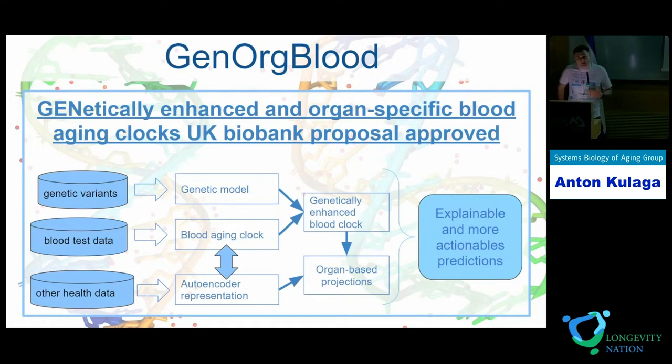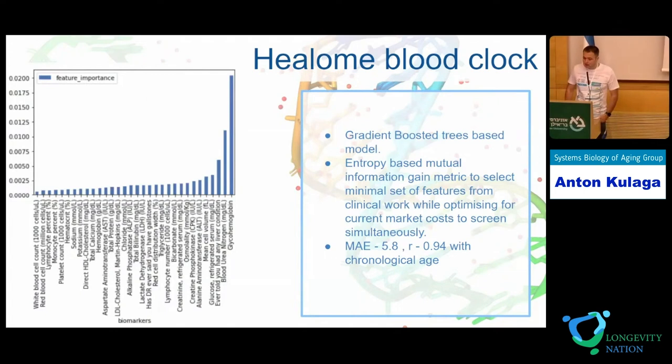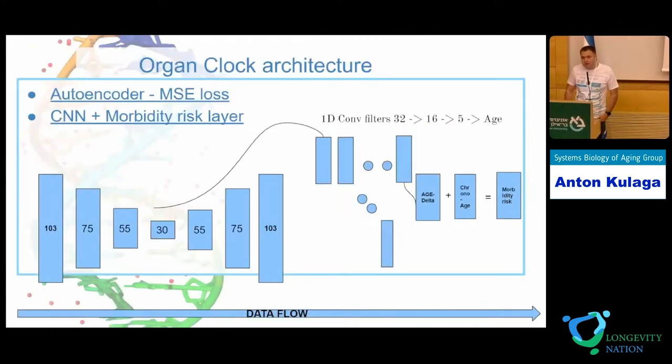We also did a little bit of autoencoder training. This is an example of what we had in the blood aging clock, and here is the architecture we're experimenting with using neural networks. It's two models. The left half is an autoencoder, because in UK Biobank data you have more parameters than a typical person has when doing a blood test. With that extra data, you can learn the interrelations between different health measurements with the blood. You can make assumptions, for example, that if your BUN is not right, maybe something is wrong with your kidneys, and you can get that from this representation.